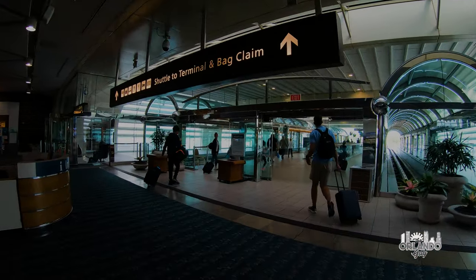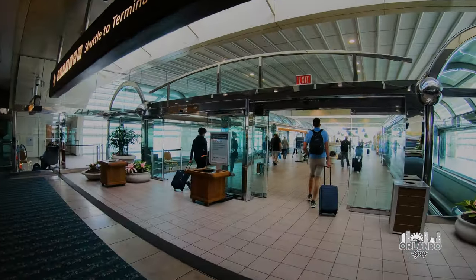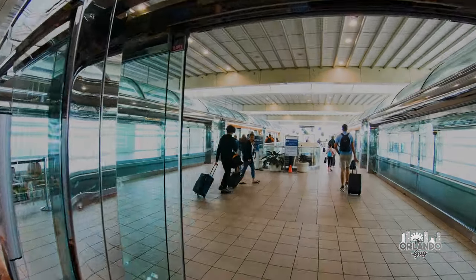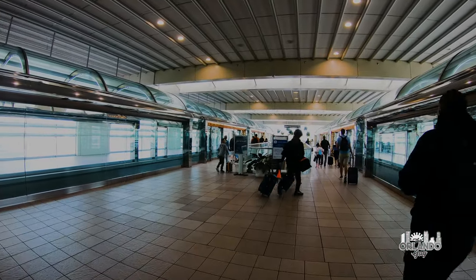Make your way to the center of the airside terminal hub and board the APM. Both APMs take you to the same location on the main terminal side, so take the first one available. It's only a 1 minute ride.